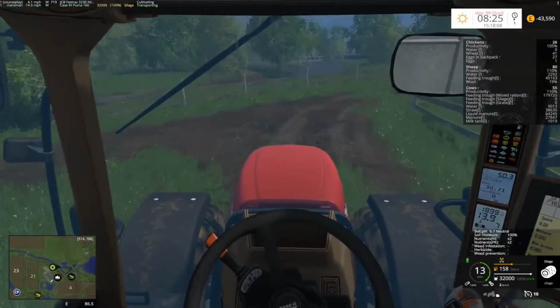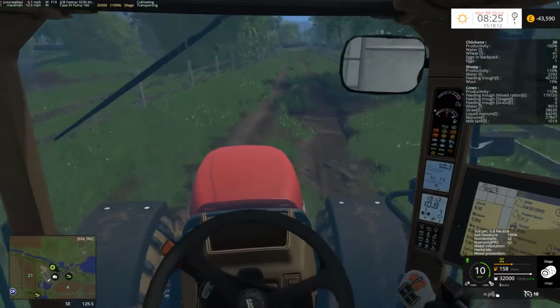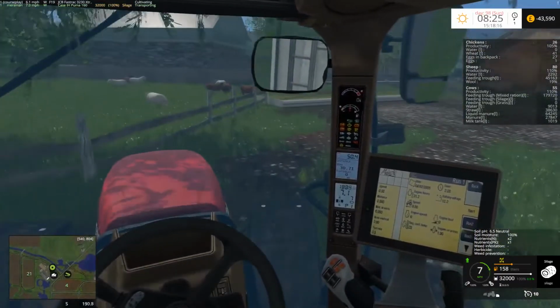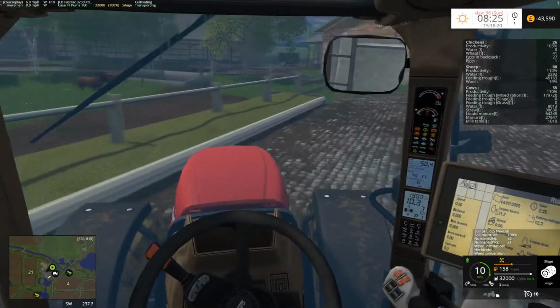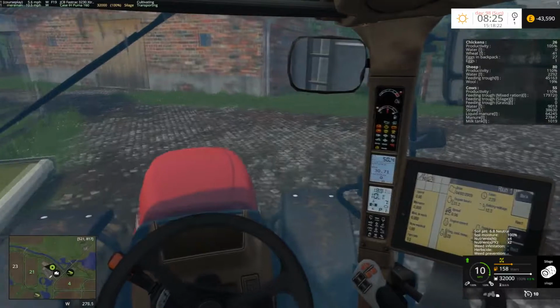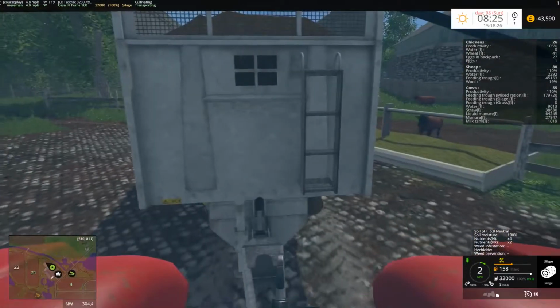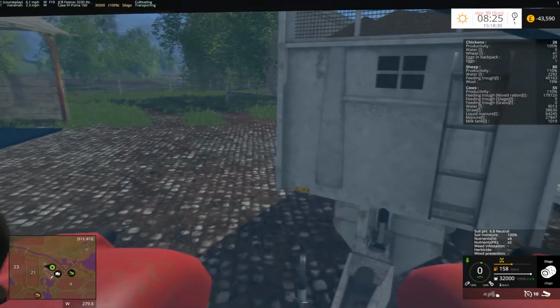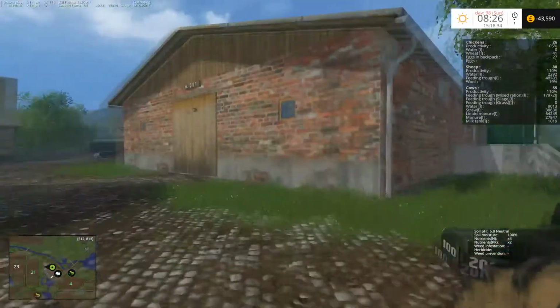I was going to put 2 loads and fill them right up, but I think the sheep will be fine with just the 1 load. And I really want to have a look to see how many wool bales I've got. Let's just get this bag on here. That'll do. Brake on. Start that and we'll just walk across and have a quick look.